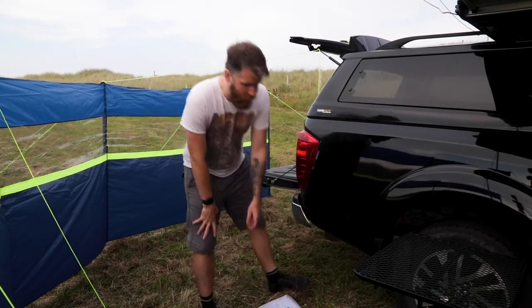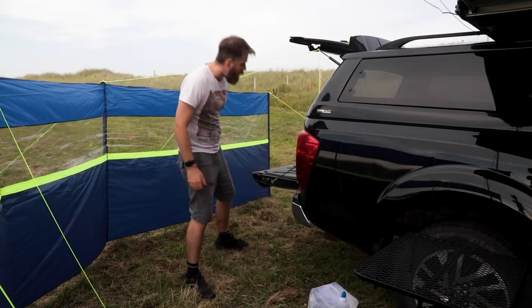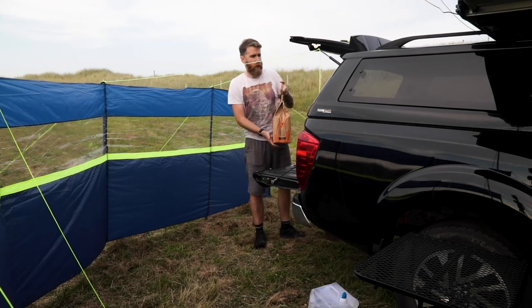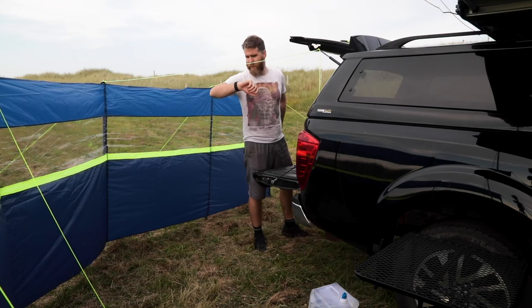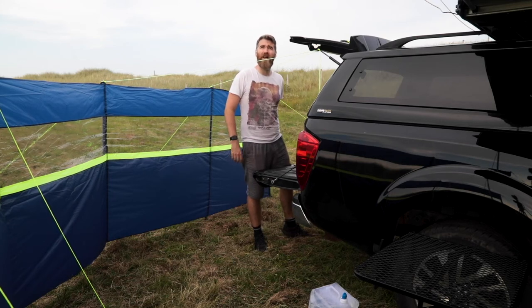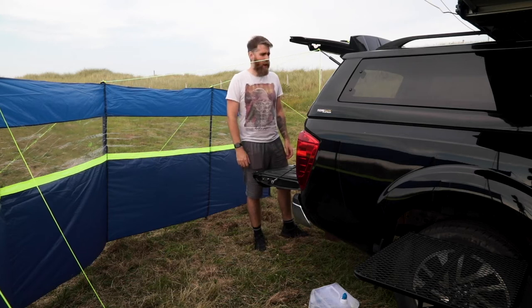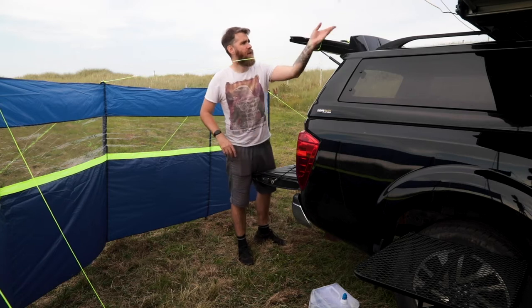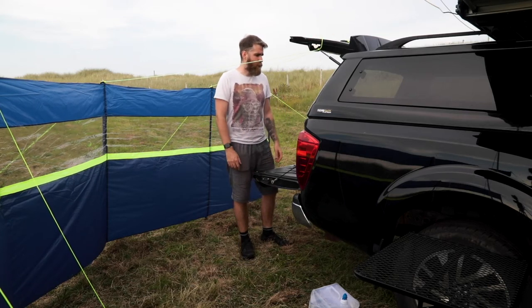So guys, we're all set up, obviously with the windbreaker. I need to keep watching my head for these guy ropes. I've got some logs for the fire. We'll get that going sort of, what time is it now? 6:45, so sunset's gonna be probably in about 2 hours. So we'll get cooking first. We'll get that out. And then we'll get the fire going at the same time.